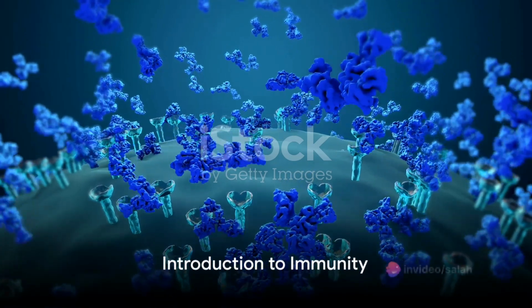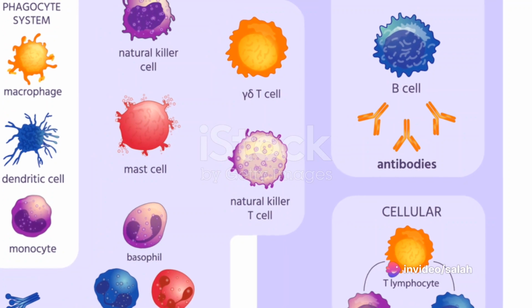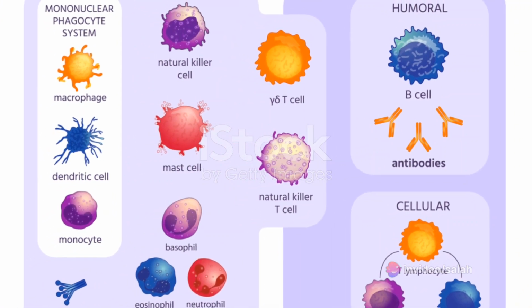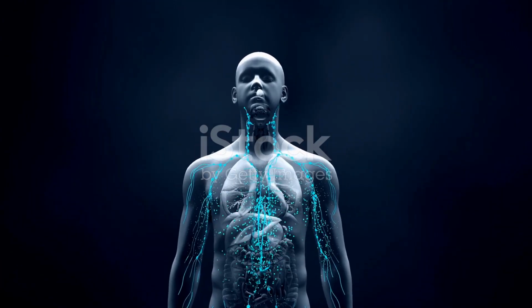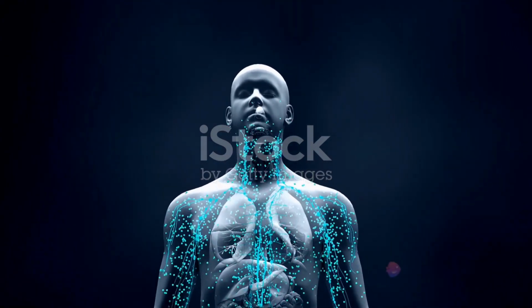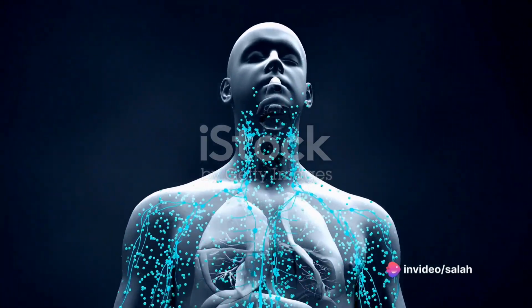Have you ever wondered how our bodies fight off diseases and infections? Well, it's all thanks to a complex yet efficient system called immunity. Our immune system, much like a vigilant sentry, is always on the lookout for invaders, ready to defend us from all sorts of foreign substances that could potentially harm us. So, what is immunity, you ask?